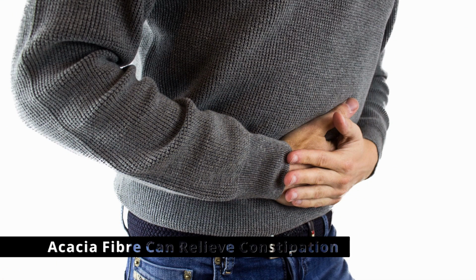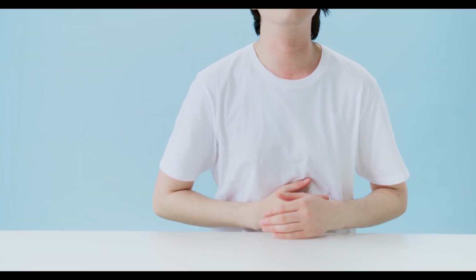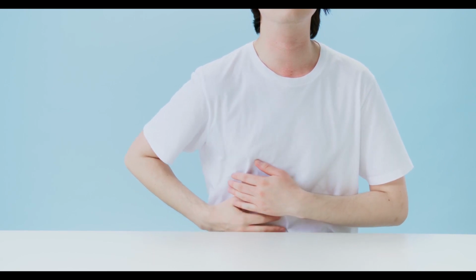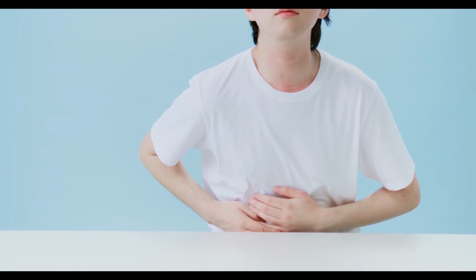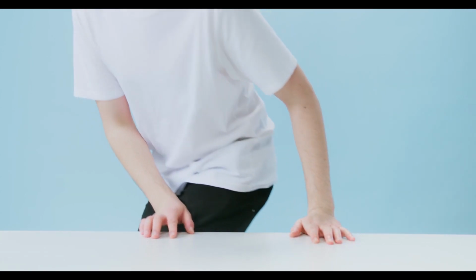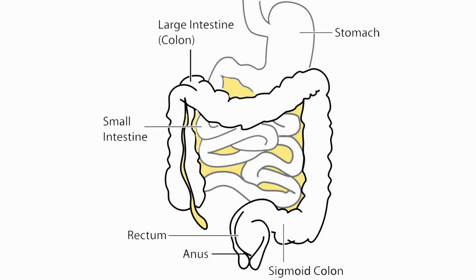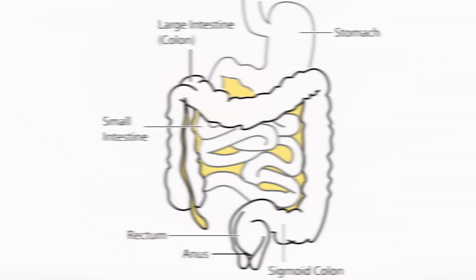Acacia fiber can relieve constipation. Constipation can be very uncomfortable and prevent your body from expelling toxins. By adding acacia fiber to your morning smoothie, you are getting an extra boost of soluble fiber. This aids in cleansing your body naturally. The beneficial prebiotics inulin and oligofructose, found in soluble fiber, produce gases that fertilize the healthy bacteria that live in the lower gut.